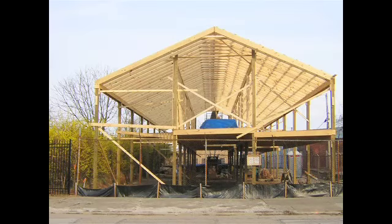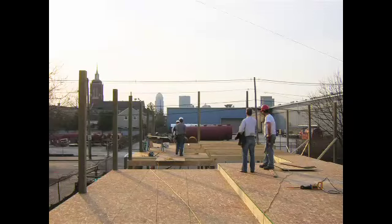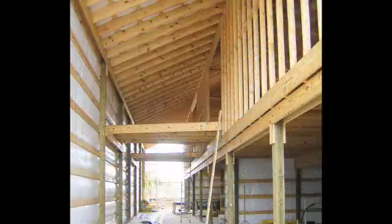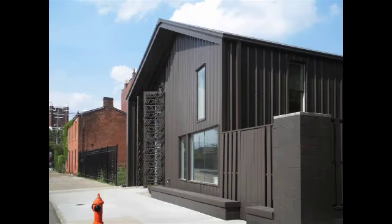So this is just some constructional views. You can see here the shifting of the floor plates up. You can see here downtown Louisville beyond. Again, this is really straightforward construction, shifting of floor plates, and then the completed building.